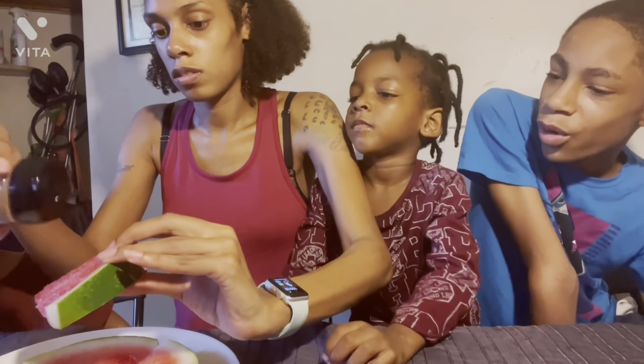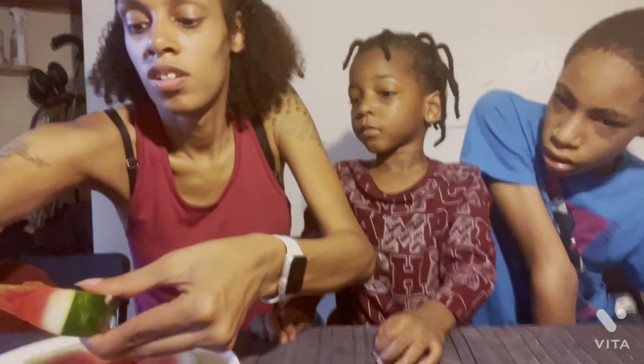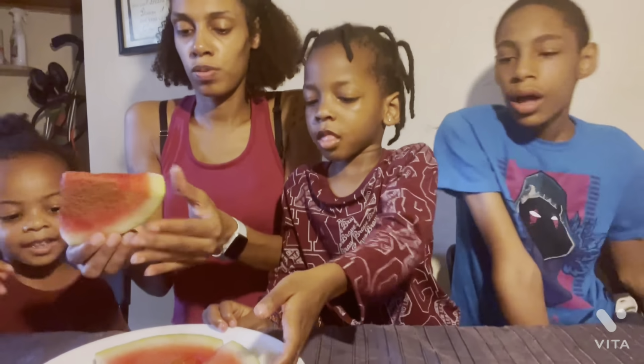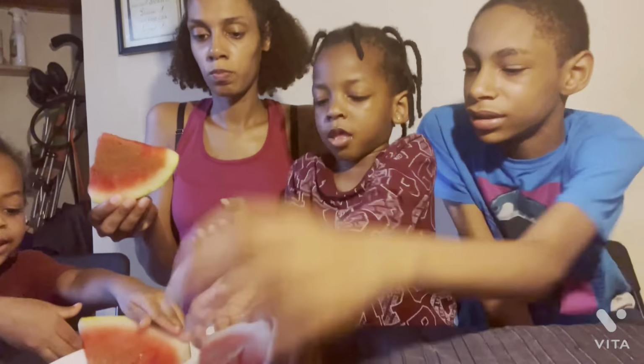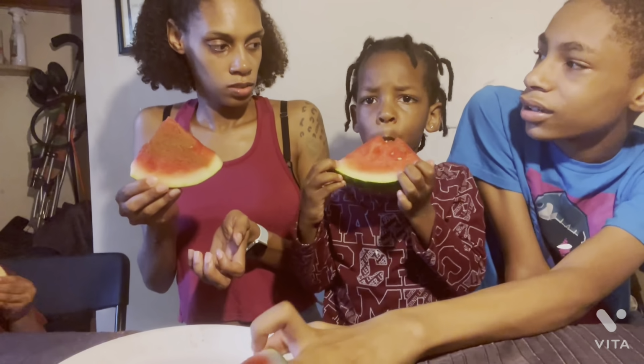Put cinnamon on watermelon. What do you say it tastes like? Cinnamon sugar. I don't know. Go ahead, get your piece. The smallest piece you can find. Oh, I'll find the smallest piece I see. You like it?